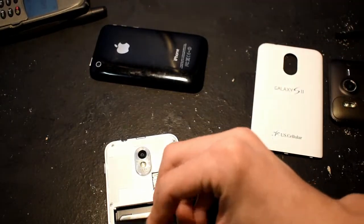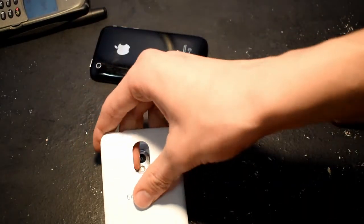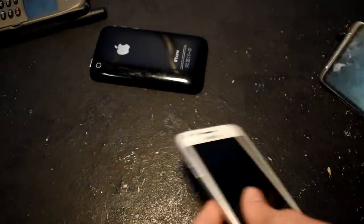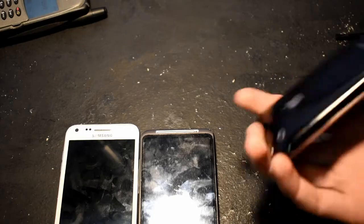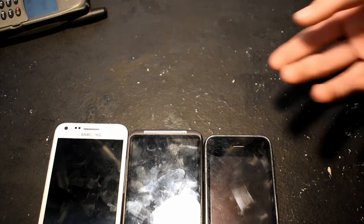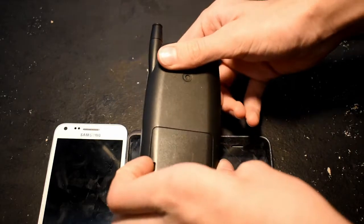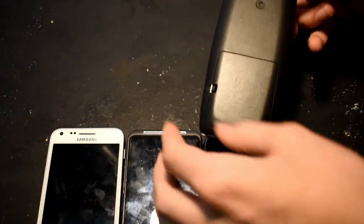Anyways, you can just slot your new battery in and just put it in. Whereas on this one, not so much. If your battery dies, you gotta plug it back in. I'm sorry, dude. This one's probably the easiest, while not being like just a plastic back that can fall off easily.